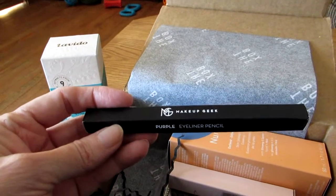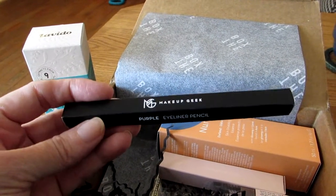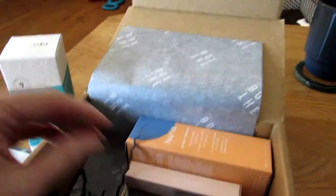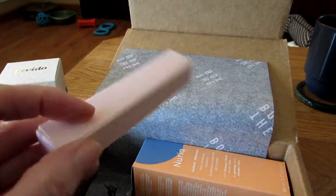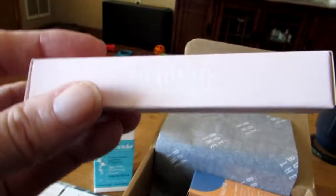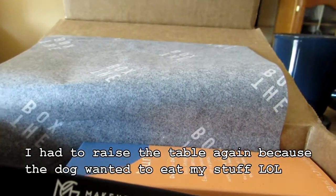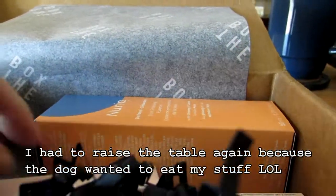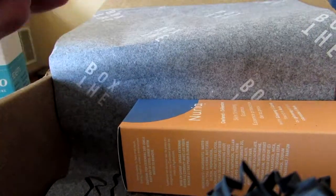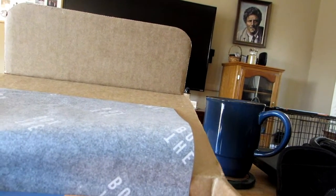This is from Makeup Geek. It is a purple eyeliner. I like the fact that we're getting a colored eyeliner because I have lots of black and I got tired of black. Okay, and this is from Floss, and I just got almost the exact same thing from Beauty Test Tube. Yeah, that didn't work out well at all. Okay, so the Makeup Geek eyeliner goes for $7. Then this Floss Lip Advocate is $10. I already have one and I really like it, so I'm not going to be adverse to getting another one. And that Floss Lip Advocate is $18.